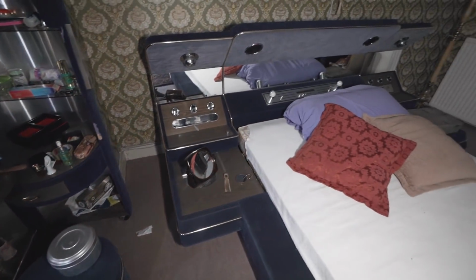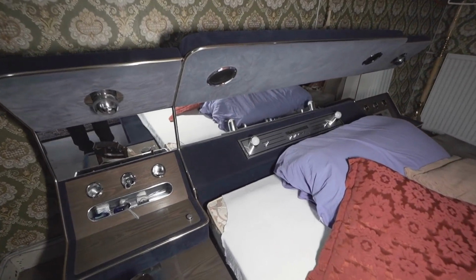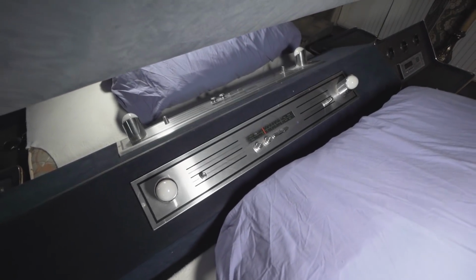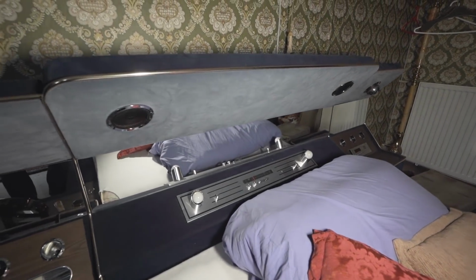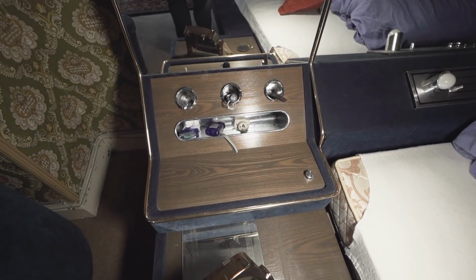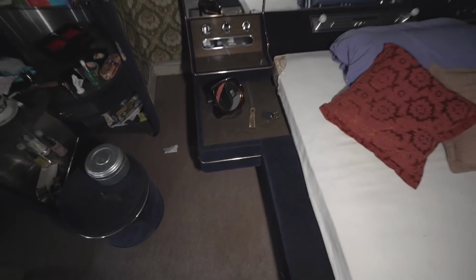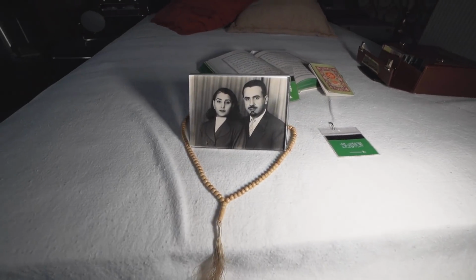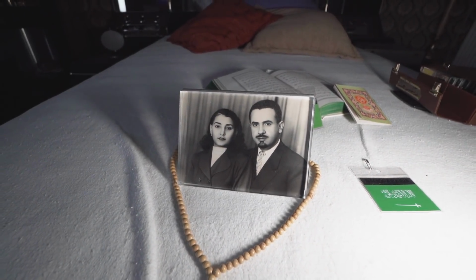I really adore this bed. This is such a strange bed. It has a radio worked into the bed. Look at that. Speakers are in the bed. This is just crazy. To each side they have little holes to put some things inside of. Oh, wow. And here we can see a picture of the owner and his wife, one of his wives, together.